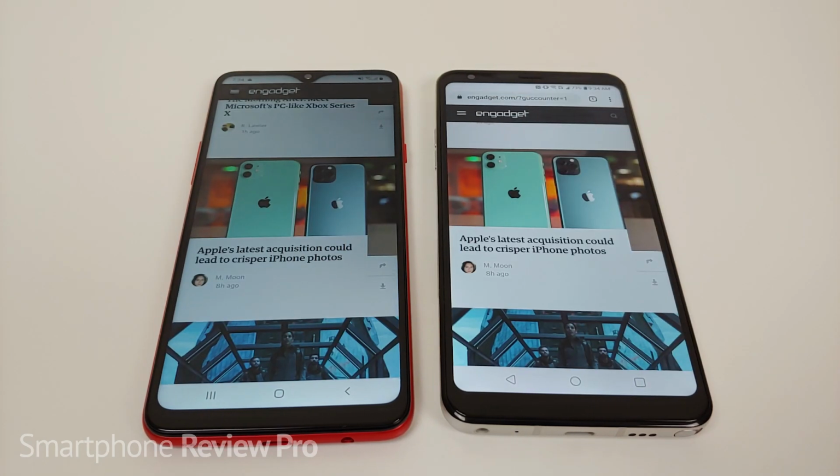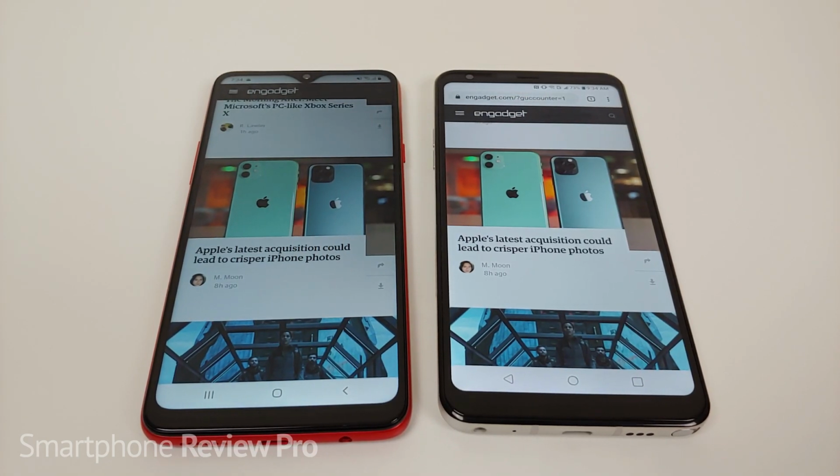You can also see a side-by-side here with the two displays to see which one has a better picture. Looks like the LG Stylo 5 is certainly the brighter of the two. And I do have the display turned up on maximum brightness with both phones.